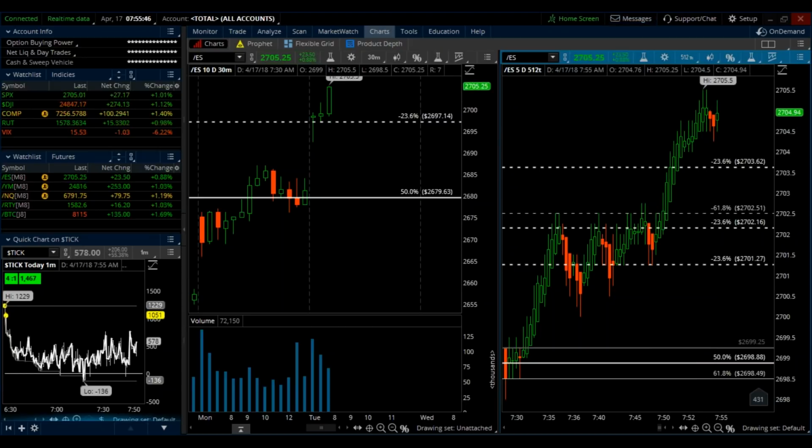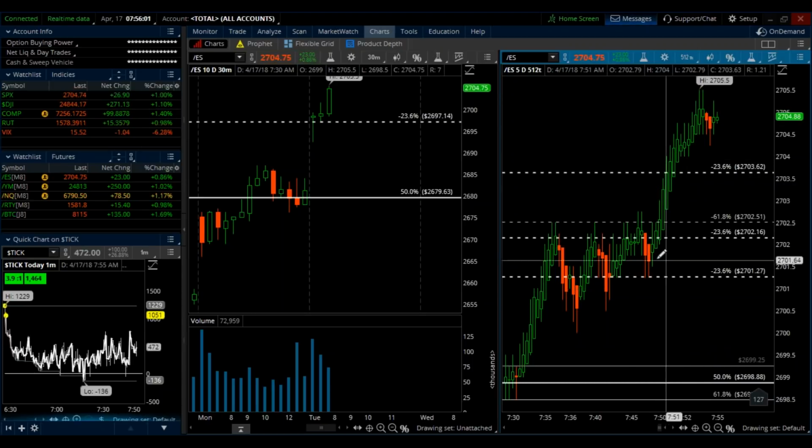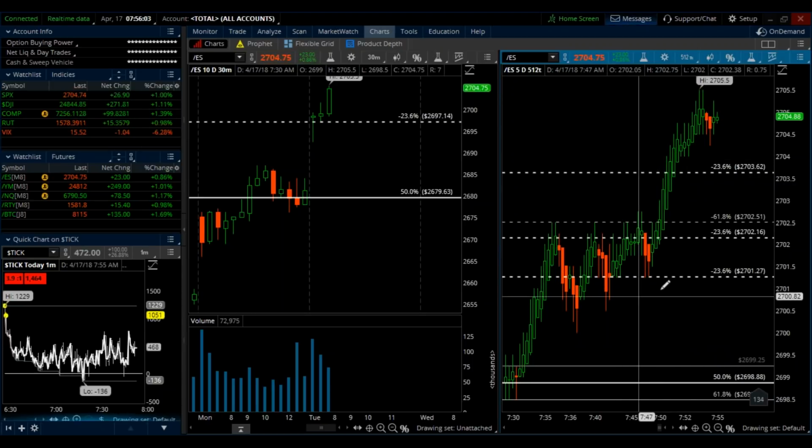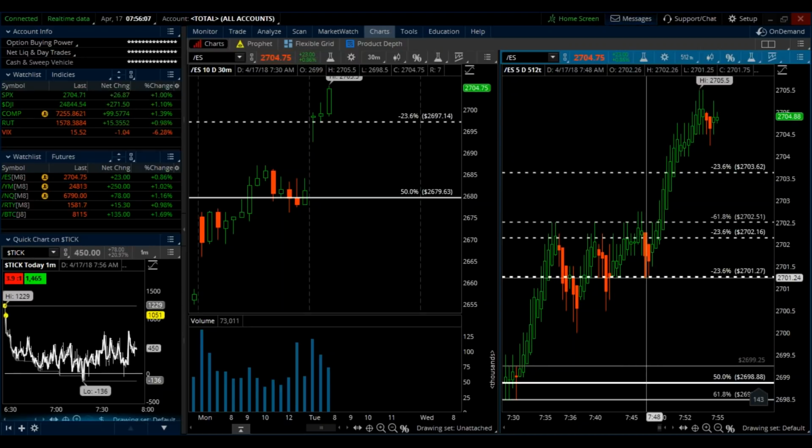Now, if you've got like 4 contracts, you could take 2 off at the first negative 23. You could trail the third. If you get a very straight up move like this, you could trail the third by each candle's low, and then you could hang on to that fourth for a more conservative trail stop, just trailing the swing lows.